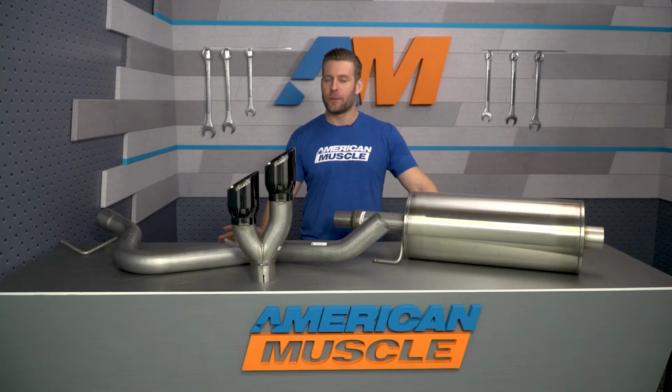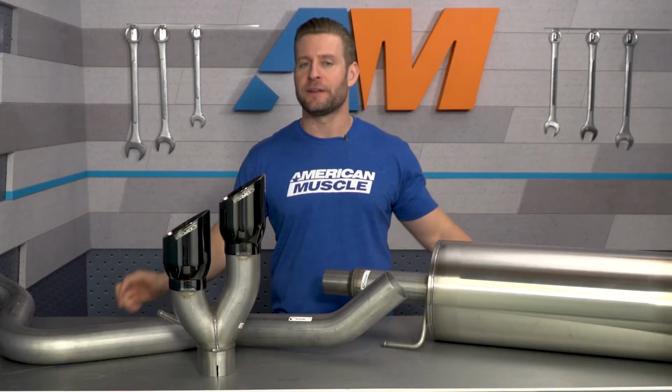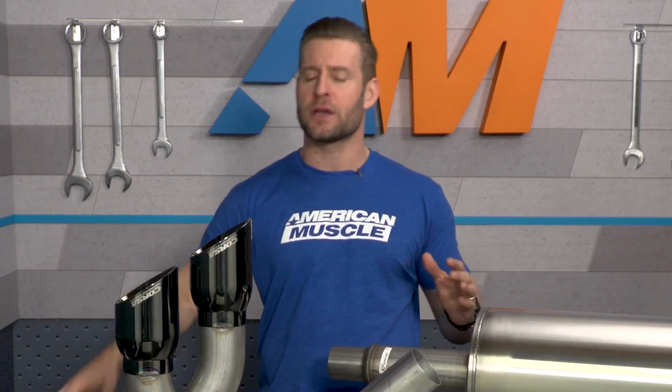One thing I always enjoy pointing out about a Corsa system is the complete lack of drone in your truck or in your Mustang, no matter how aggressive the system is. And that is due to the RSC or Reflective Sound Cancellation Technology, Corsa's patented tech that does keep things very quiet inside the truck, no matter how aggressive things are on the outside.